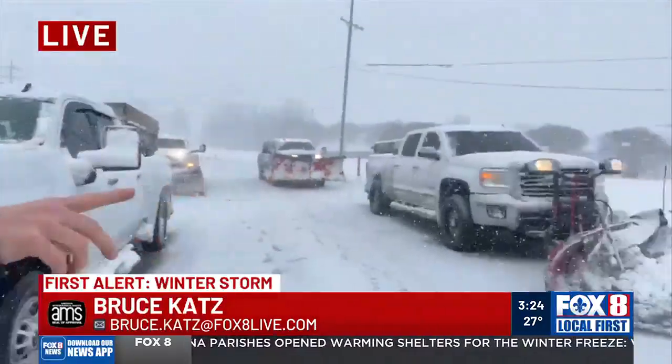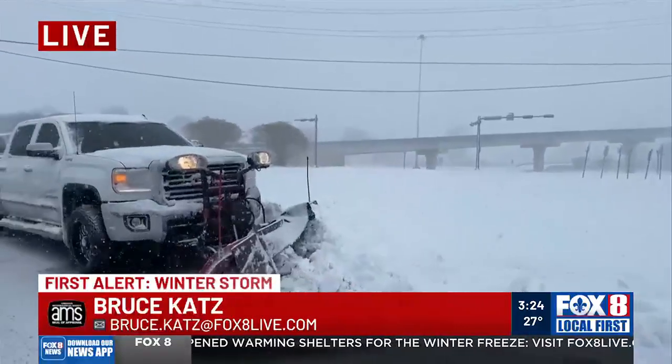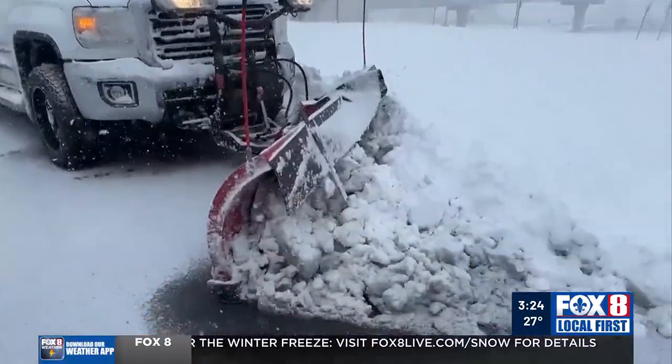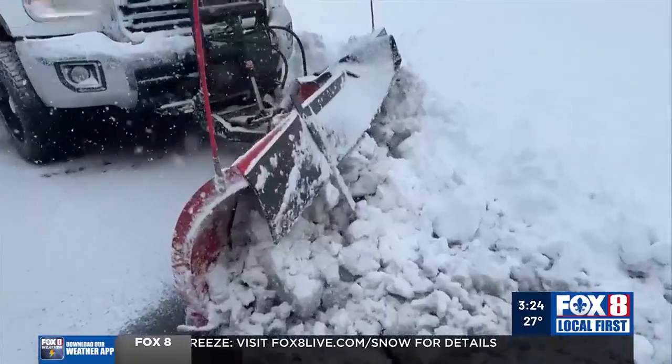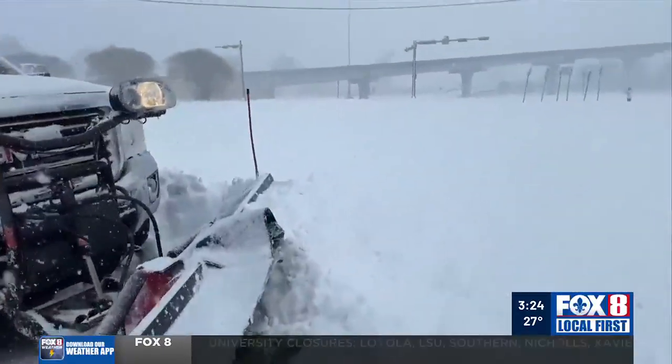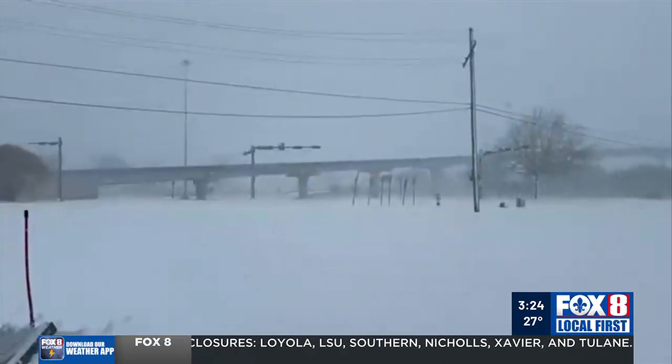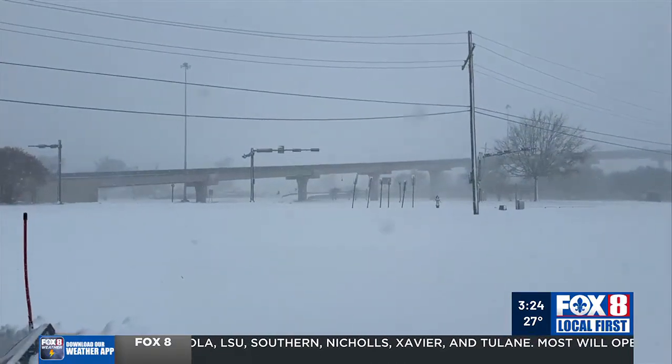Right now, we're off of General de Gaulle on the West Bank, and you can see the snow is really coming down hard. Let's take a look over here. Here is the off-ramp to General de Gaulle on the West Bank Expressway. I mean, to see New Orleans and the West Bank in this condition with this much snow is just an amazing feat. And the driver was telling us that this is a legitimate snow that he has seen.